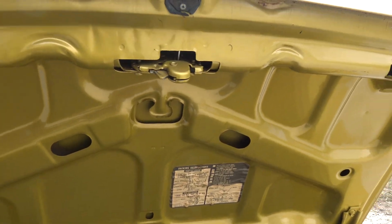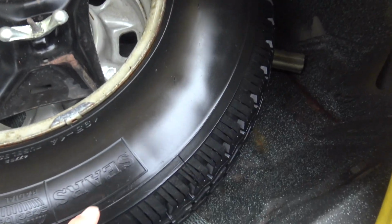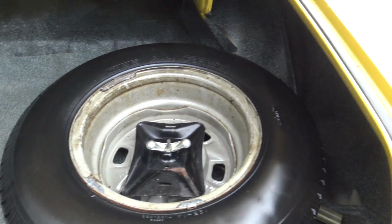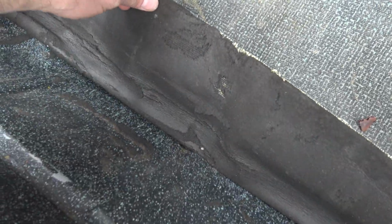Paint under the trunk jamb is excellent. It's got the original jacking instructions. It's got a Sears tire here. It still has the sticker on it. The jack's all in place. Spackling. Yeah. It's all factory spackling in here.